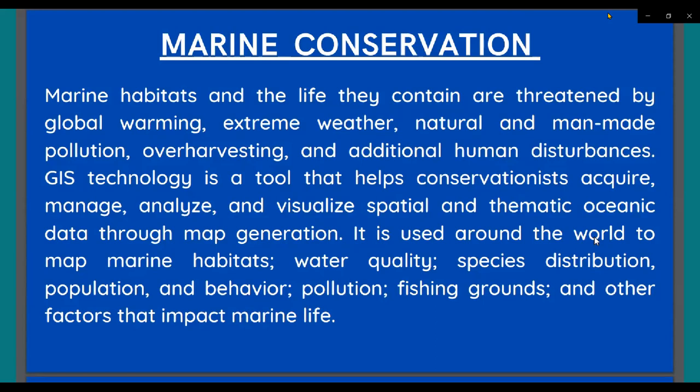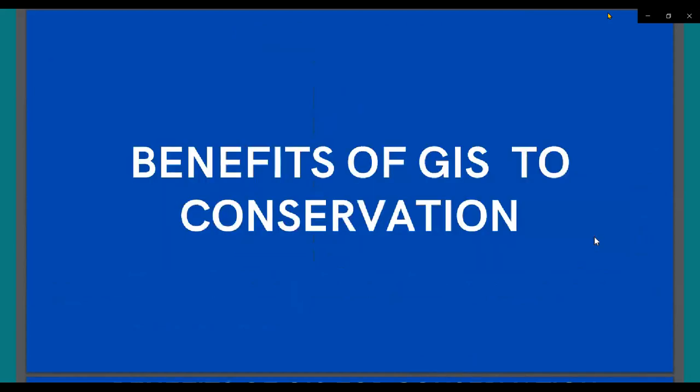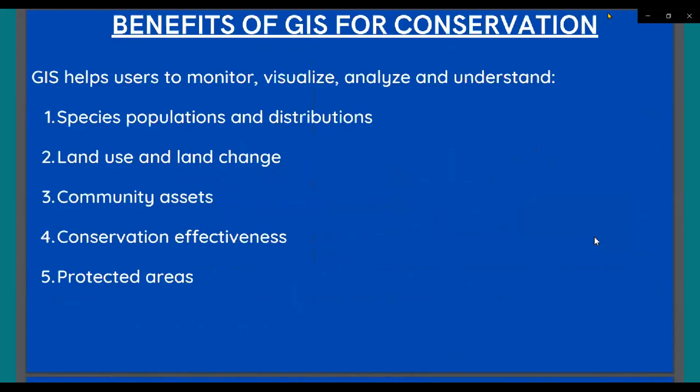GIS is an important tool for marine conservation. We have listed ways it can be used for marine conservation, and it is a useful tool to check pollution, to check fishing grounds, to check marine habitats, to check the water quality. It does a lot for marine conservation. So these are maps made from GIS for marine conservation, and this was gotten from Esri GIS for conservation. So benefits of GIS to conservation. What are the benefits of GIS to conservation?